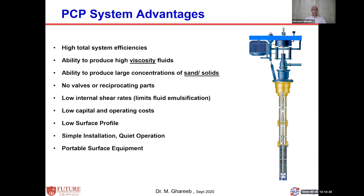There are no valves in these pumps. No reciprocating open or closed valves, and so on. And for that reason, there is also no internal shear. Internal shear, if you have some oil and some motors, can create some emulsion, like oil and water, water and oil, and this will increase the viscosity too much. And in order to solve that emulsion and to separate the oil from the water, at the surface you need some chemicals and some treatment, heating, and so on. And this is one of the good things for this one.